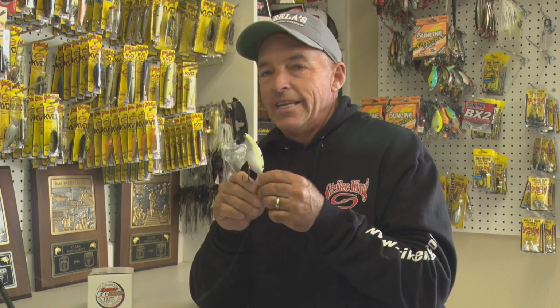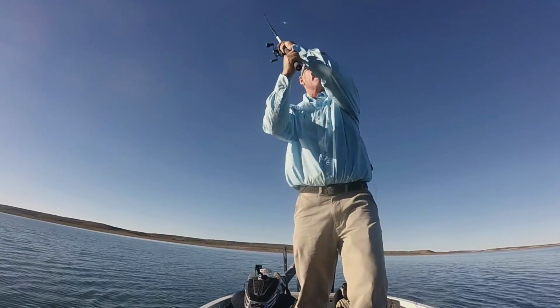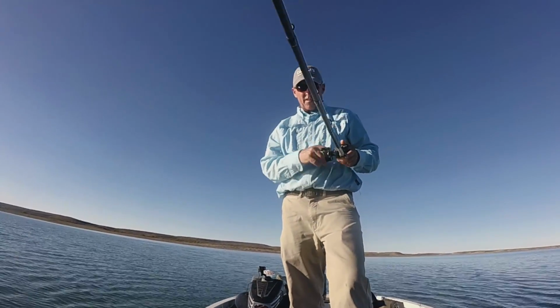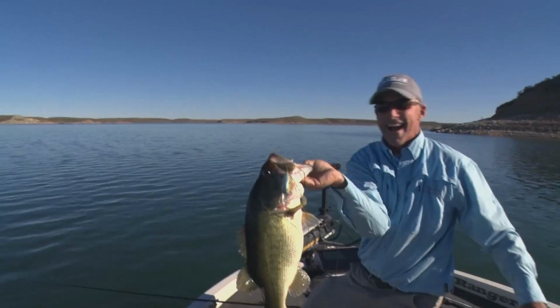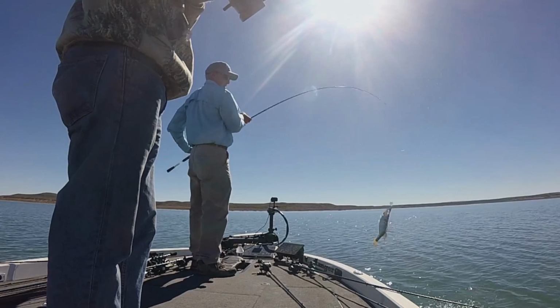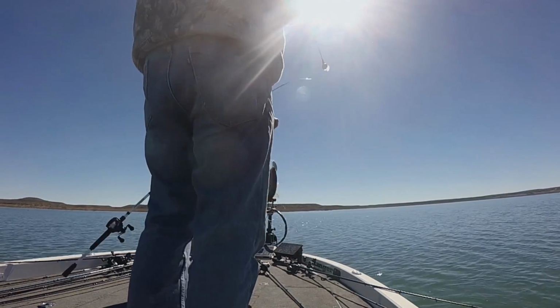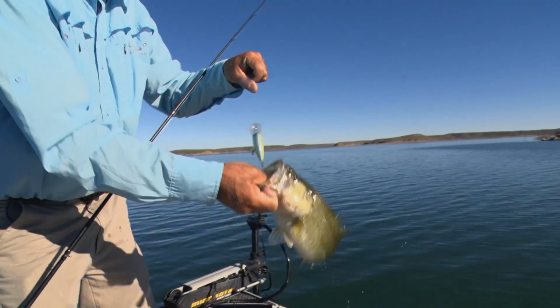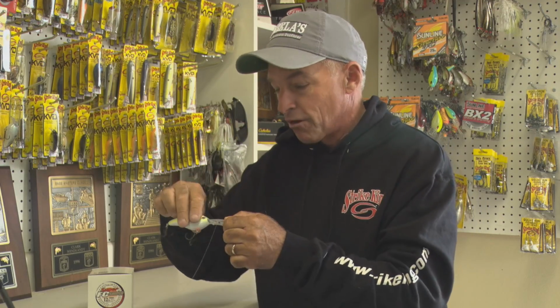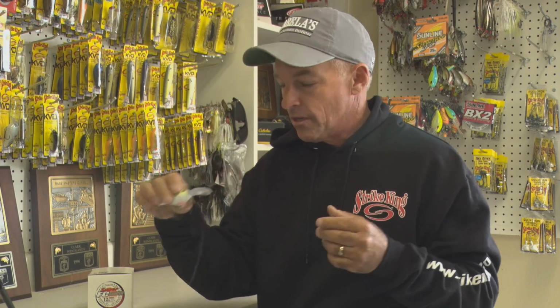The main bait we threw was a Strike King 6XD. The 6XD is my favorite deep diving crankbait. The only reason I'll change to a different one is if I want to get deeper, I go to an 8XD or a 10XD. If I want to come shallower, I go to a 5XD or maybe a 3XD. It's a great series of crankbaits, I've got a bunch of them in my boat, and I personally think it's about as good a bait as you can throw.